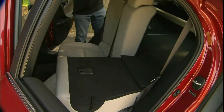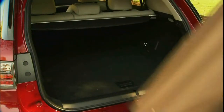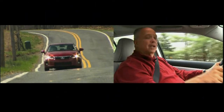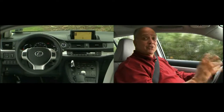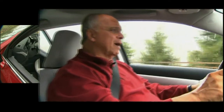The seat back is split and does fold for convenience. Even with seats up, cargo space is a healthy 14.3 cubic feet. The Lexus CT200H is economical and fairly sporty to drive. Where it comes up short is on luxury. The front seats are hard and there's minimal lower back support for the front passenger. That's surprising because long-distance comfort is what a luxury car is all about.